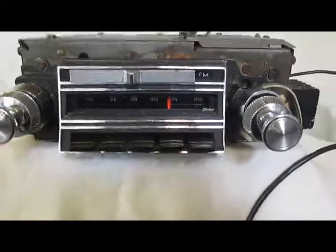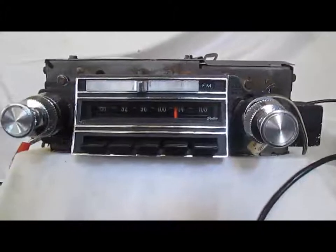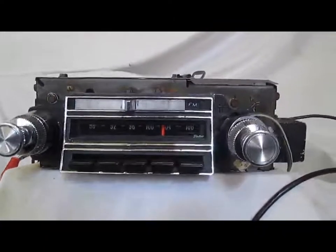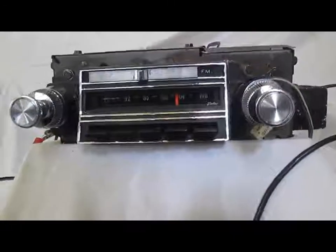You can see the tuner's a little sticky at the moment. As I said, this thing hasn't probably been used in 30 years, so having it serviced would be a good idea, but it's also one of those situations where it'll likely start working better and better as you use it more and more.